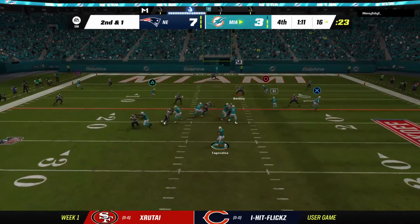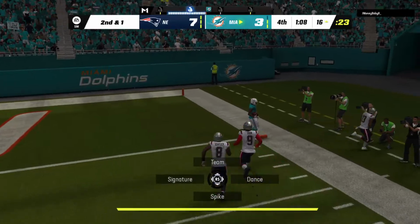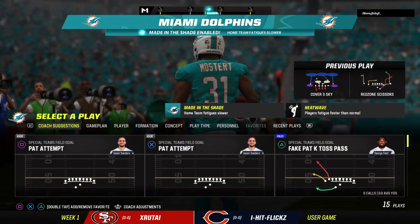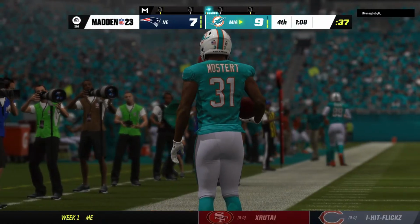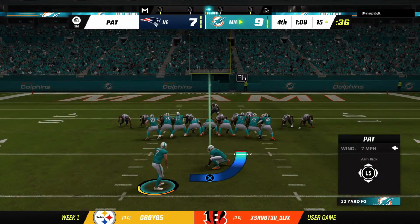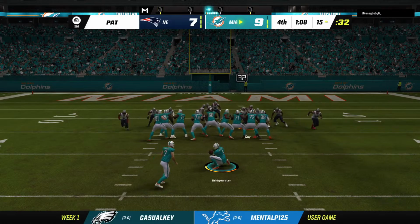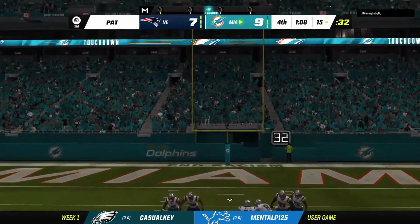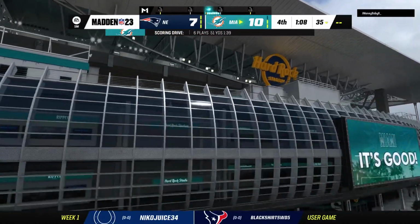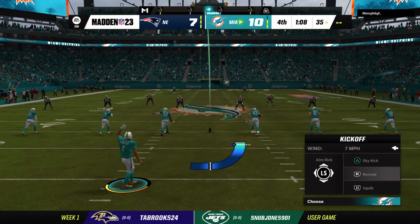Tua. Flush to his right. Touchdown, Dolphins. Raheem Mostert, a 16-yard touchdown. And the Dolphins have moved out in front here in the fourth quarter. Extra point up and good by Sanders. So it's now a 3-point game here in the closing stages as a field goal now can only tie it.